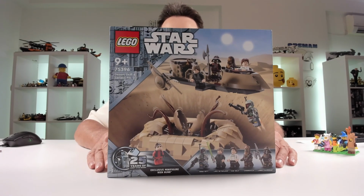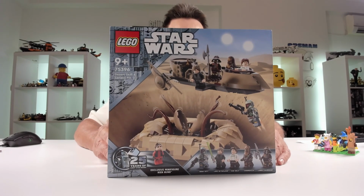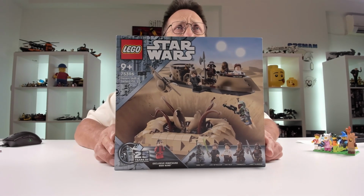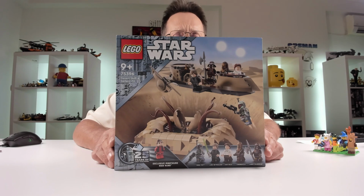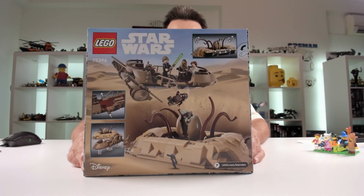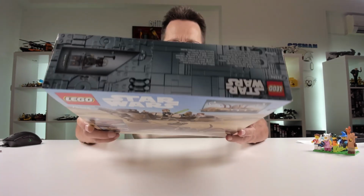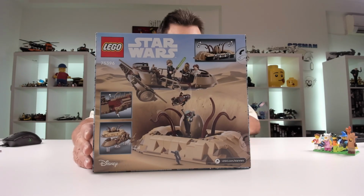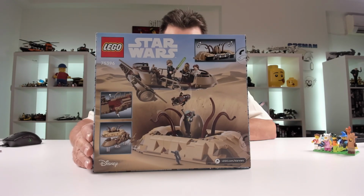So yeah, I got this one. And everybody's complaining about it in the States, about how much it costs. You've got the pit, you've got the vehicle, which is cool. I kind of like it. It's got some play features on it as well, if you look. So I thought, yeah, I'm gonna buy it, and give you an example of this price.